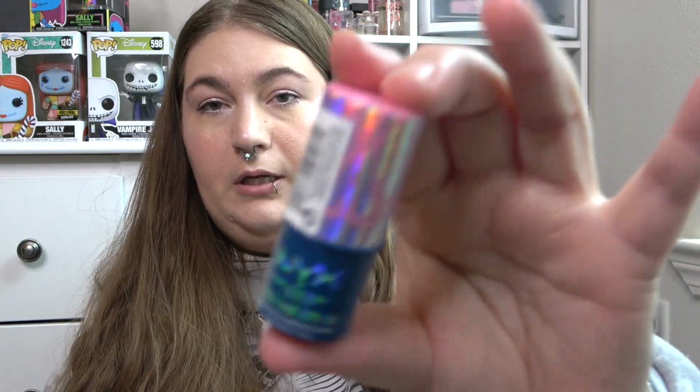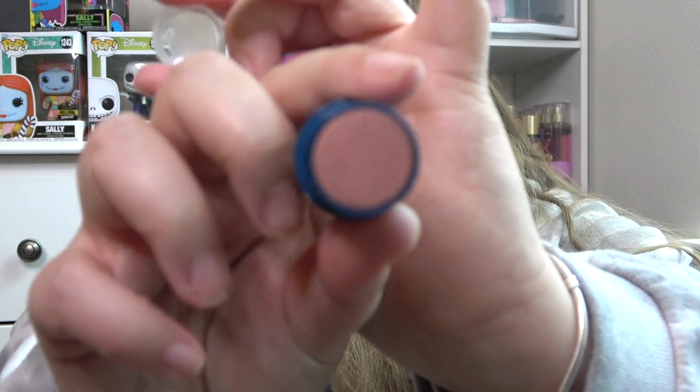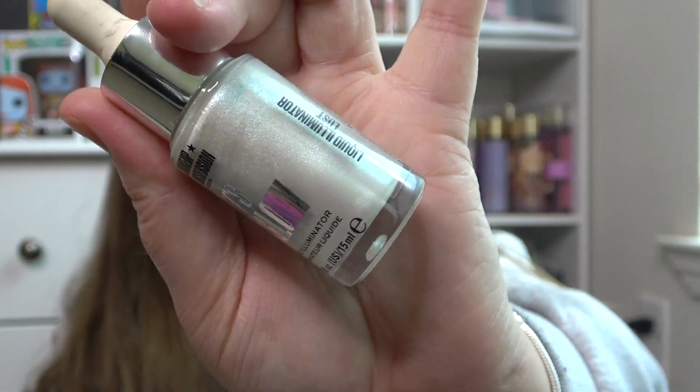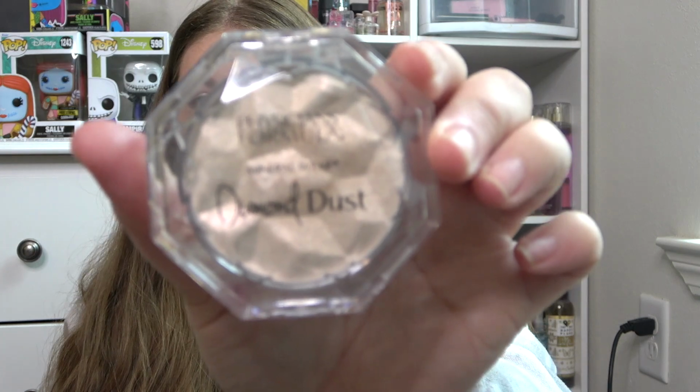For highlights, I have the NYX Biolume stick from the Avatar collection, and it's called Coral Reef, and it's this one. It's like a kind of pinky, iridescent-y kind of color. The Makeup Obsession Let's Glow Liquid Illuminator in Lust, which has like a bluey green shift. Physicians Formula Diamond Dust.